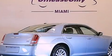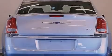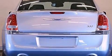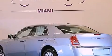Its top features include keyless go, a low tire pressure indicator, 100% commercial-free Sirius satellite radio, aluminum wheels, and traction control and stability control systems.